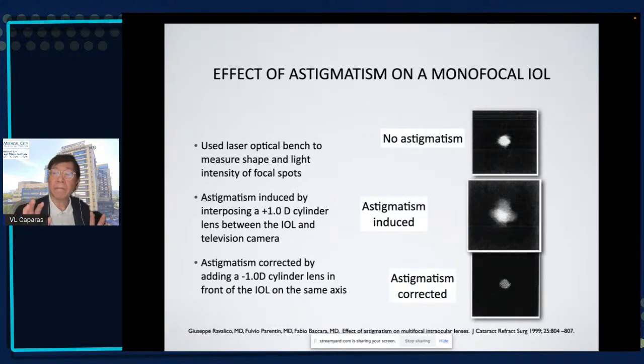Okay, so I would challenge anybody to say that the middle image is far better than the top or the bottom image in terms of definition, in terms of maybe even clarity, no?